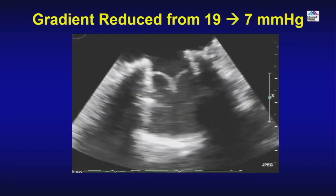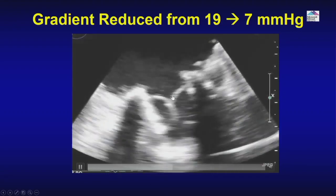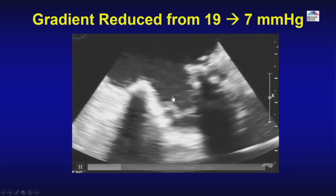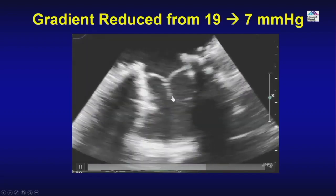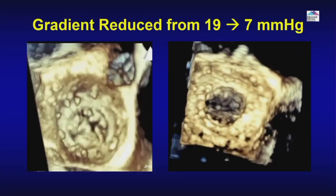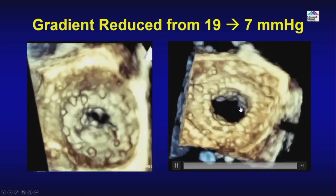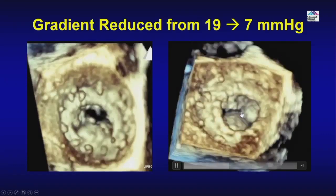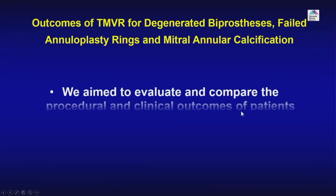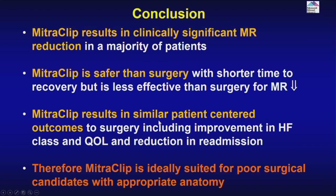The gradient reduced from 19 to 7, and this is the leaflet of the newly placed Sapien valve in the mitral area. This is the pre, and now you see the new valve, 3D echo. So essentially what we are saying is that it is a good treatment for patients with valve-in-valve.